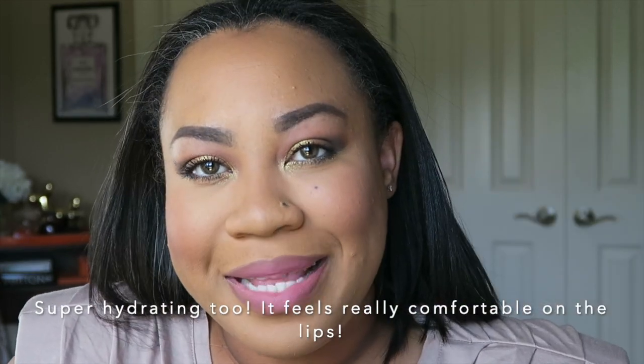This is one of the most matte formulations of lipstick I have ever tried. And it's not horrible like Hermes, huh?